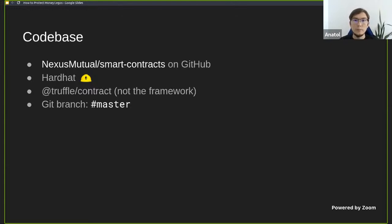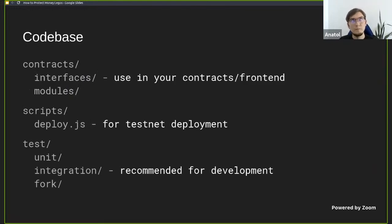And just use the master branch. The most basic way to get started would be to just fork our repository, and then just add your contracts and tests in there, because the whole system has to be deployed, and we have the integration tests that take care of that.